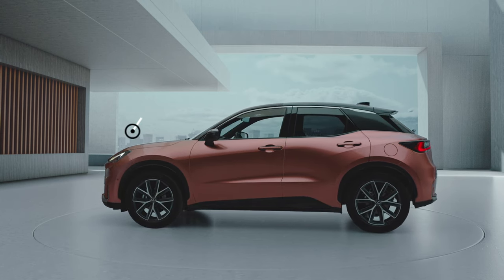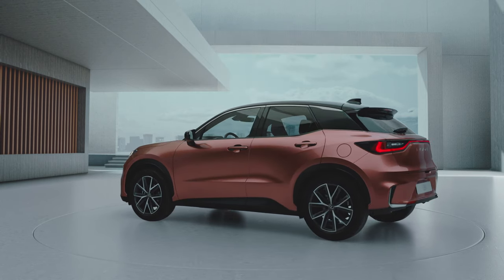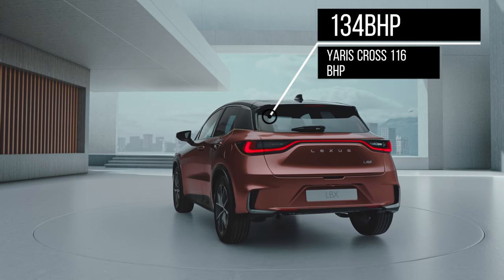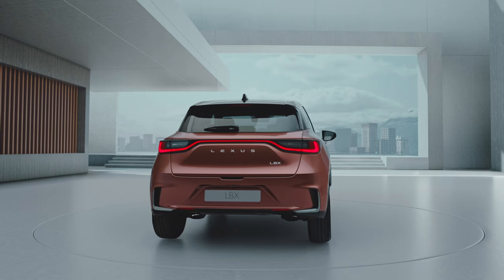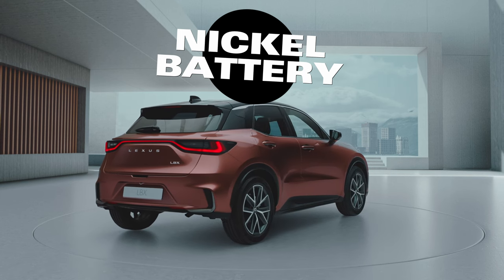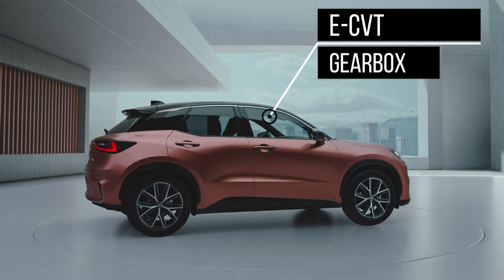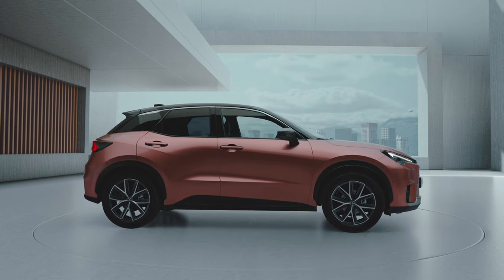You'll find the same 1.5-litre self-charging hybrid electric powertrain as the Yaris. However, it is more powerful, but don't get excited, with 134 brake horsepower compared to the Cross's 116. Some of its uplift in power will be coming from the new bipolar nickel metal hydride battery, which is said to reduce weight and deliver quicker power. Sharing a similar powertrain and eCVT gearbox with the Toyota, we can predict class-leading efficiency, key in this class, but an engine that may become strained under a heavy right foot.